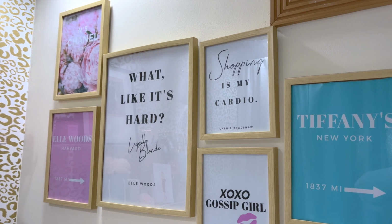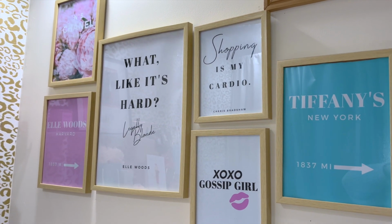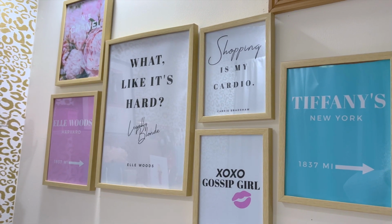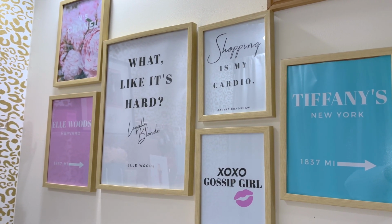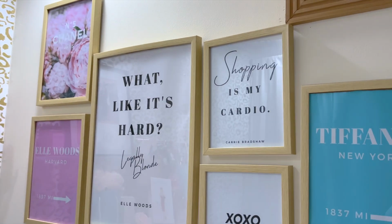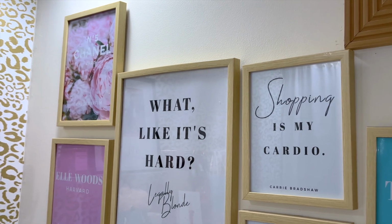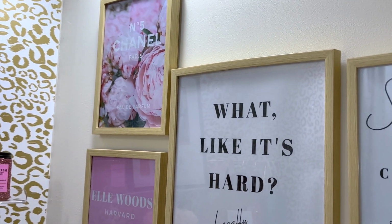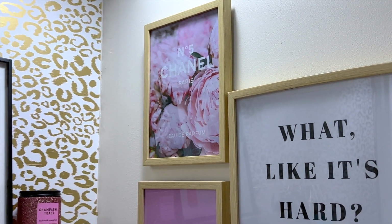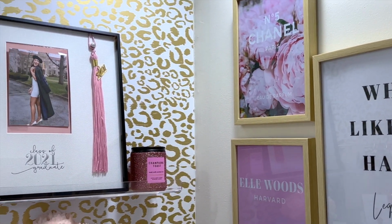And the picture frames, it was a set off of Amazon, which I did a year and a half ago, so I'm hoping they still have the same set in stock, but we'll see. I'm honestly not sure. But, you know, we have the Legally Blonde inspo, Chanel, just cute stuff.